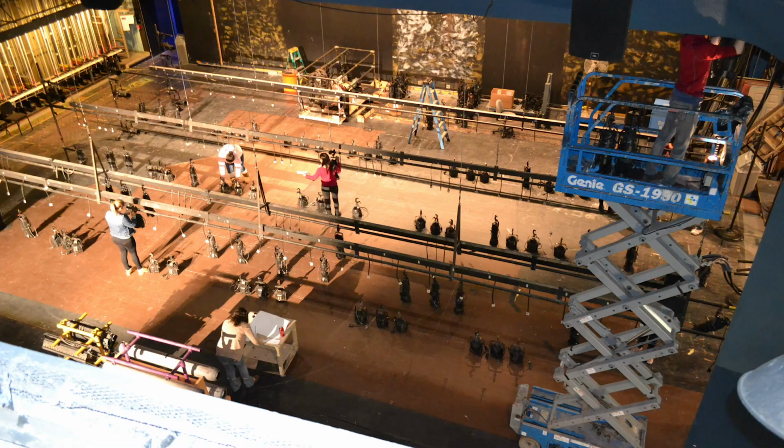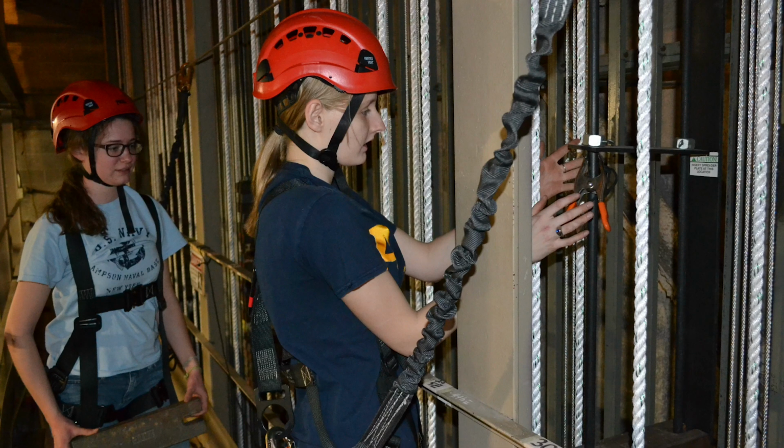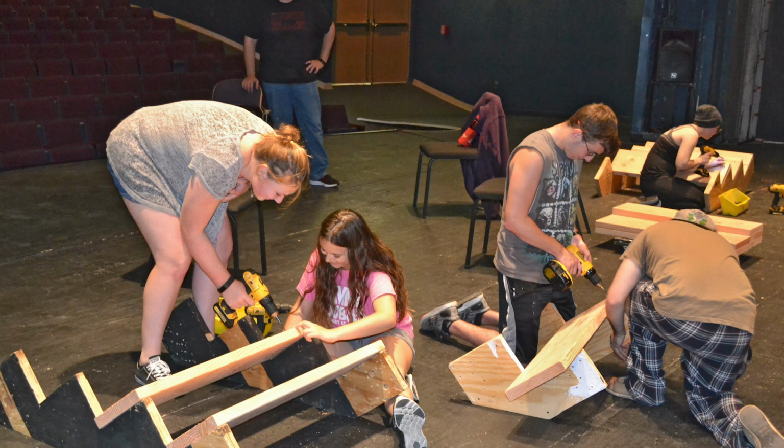Students have the opportunity to design a faculty-directed show once they've gone through enough training. So we've had several lighting designers for our faculty-directed shows. We've had some scenic designers and costume designers and lots of sound designers. So whenever possible, we like to include students in every aspect as much as possible.